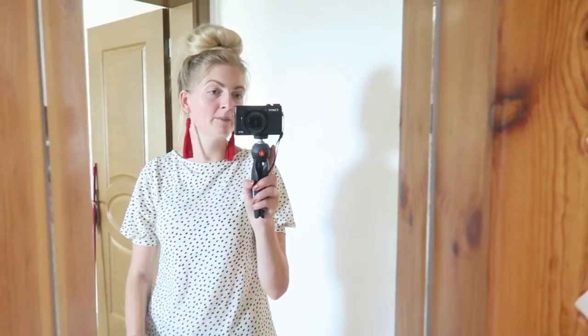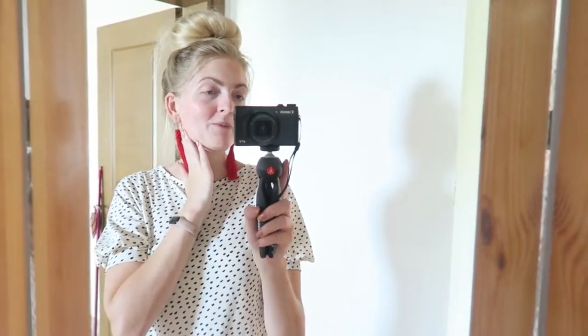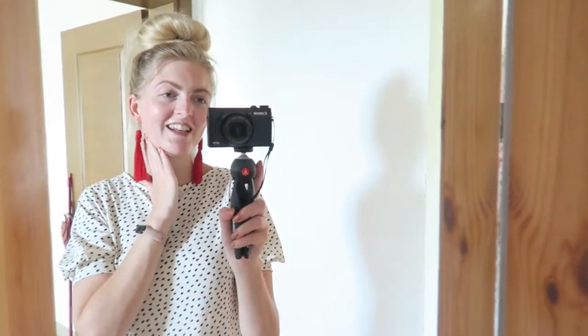As you can probably see by my face, it is incredibly hot. I don't think I will finish everything today, but I will have a look. But yeah, I'm so happy with the closet. Everything fits perfectly how I want it.